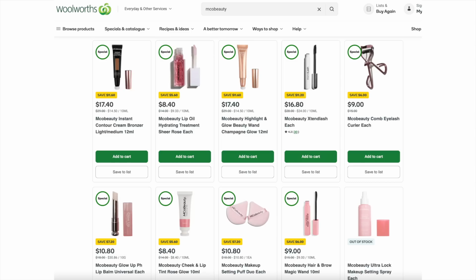This I bought at Woolworths. It was 40% off. They currently still have 40% off. I think the Woolies sales usually end on Tuesday night, so I'll try to have this video up this weekend. If you do want to check it out, 40% off is the most I've seen this brand reduced, maybe 50%, but 40% is pretty good.